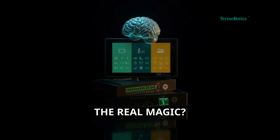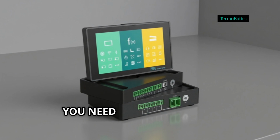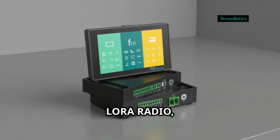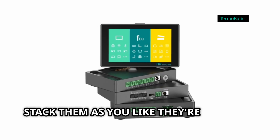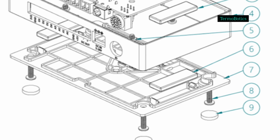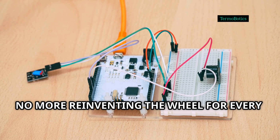The real magic, Rimu's magnetic hands. Each hand is a specialized module, whether you need a stepper motor, addressable LEDs, current monitoring, LoRa radio, or a simple breakout board for custom electronics. Stack them as you like. They're designed with a consistent form factor and sturdy aluminum enclosures. No more reinventing the wheel for every project.